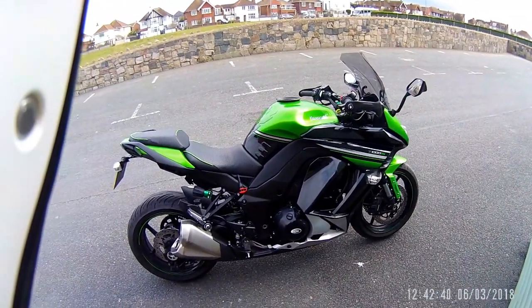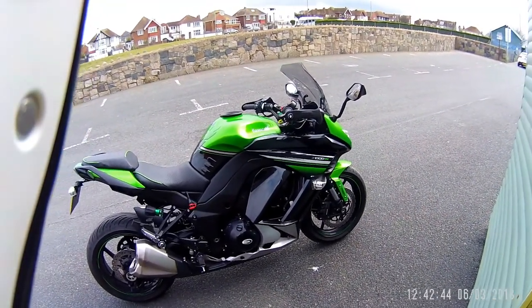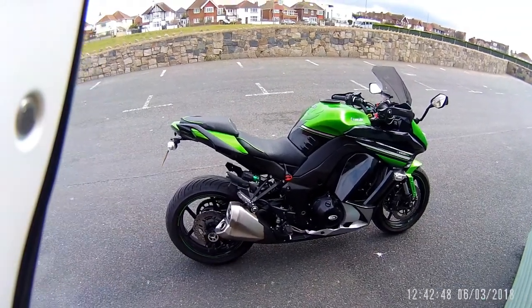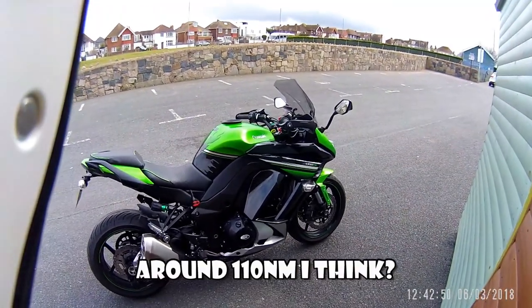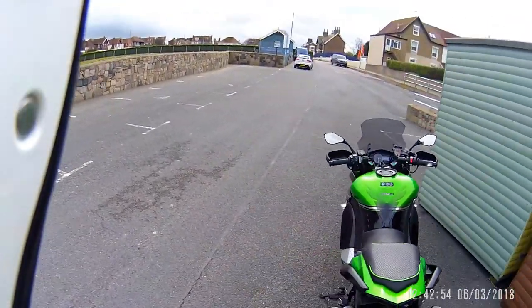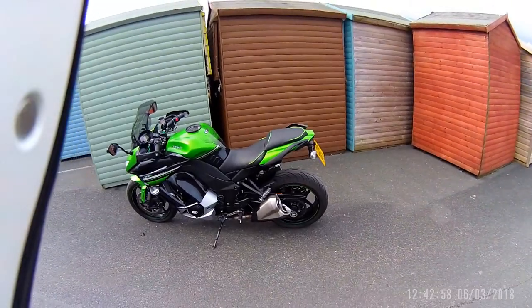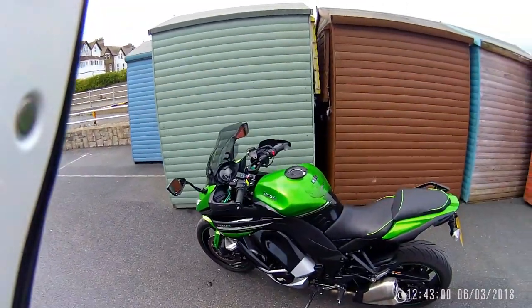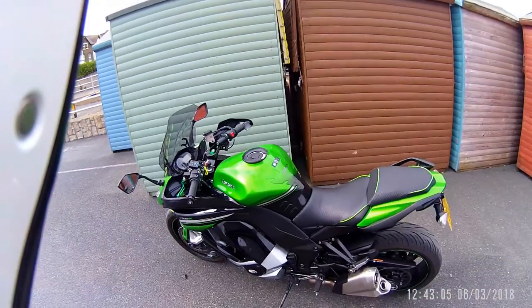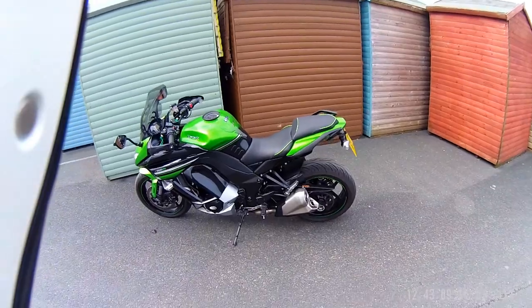It's a very nice, smooth, 1043cc four-cylinder engine. Puts out about 140 brake horsepower. Can't remember what the torque figures are. Delivers the power very smoothly. Nice gearbox, much nicer gearbox than the Tiger Explorer. No clunks at all. Oh, I forgot, we added the Oxford heated grips as well. So there she is. That's my Z1000SX.